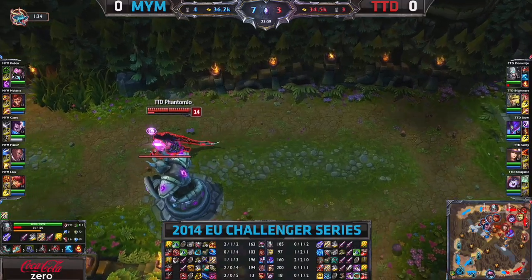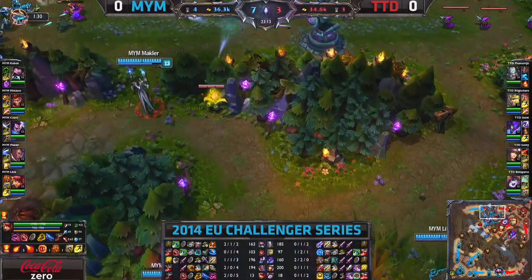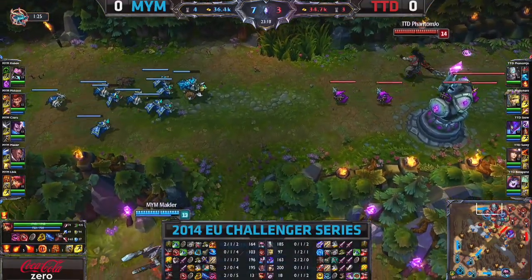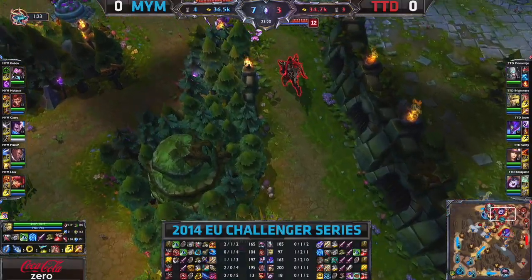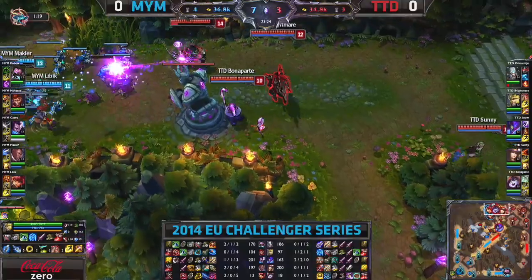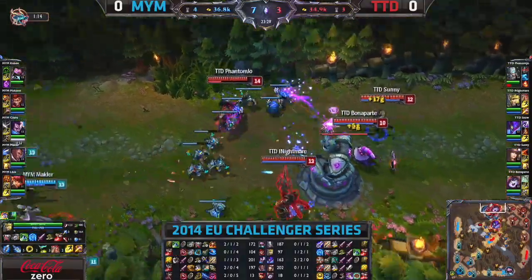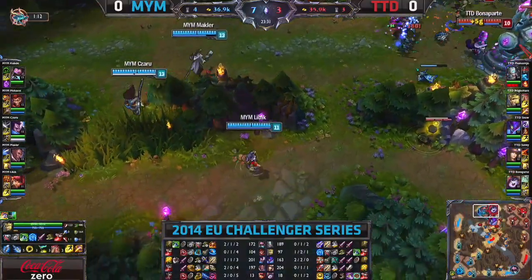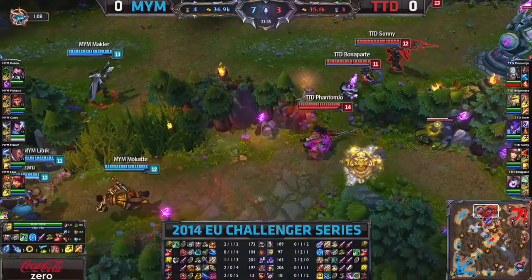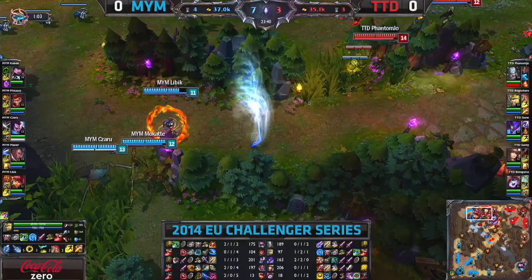I think you can't chase Mundo down because of Randuin's and the ulti. So he can't really go for the single kill because even if he does, it'll take a long time. But he can lifesteal off of extra minions in the wave that he can shove, and he'll have Mundo be the one trying to fight back into this one. True. Let's see, they have Kha'Zix cut off. Mundo's got teleport, so they can easily even up the numbers if TTD go for this. But all that they really have to do, MYM, is just wait, because they're slowly getting that lead.